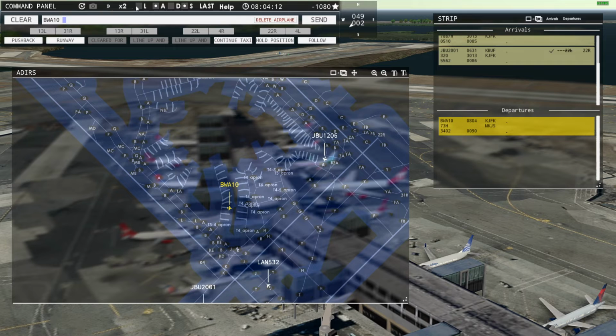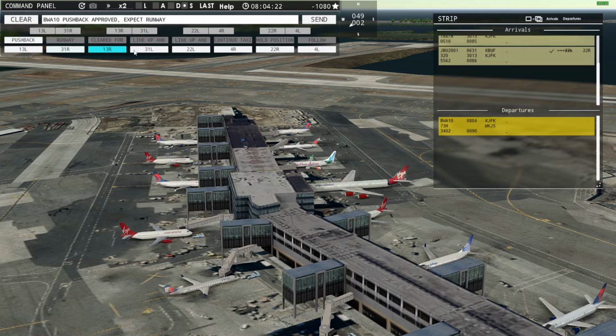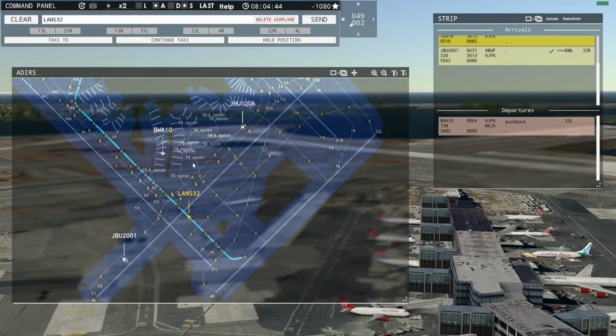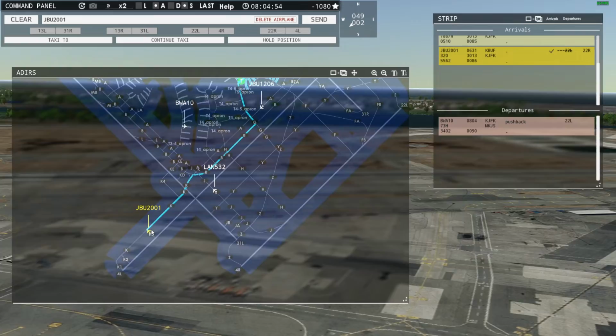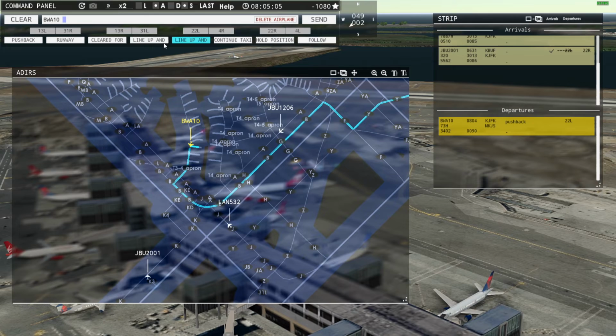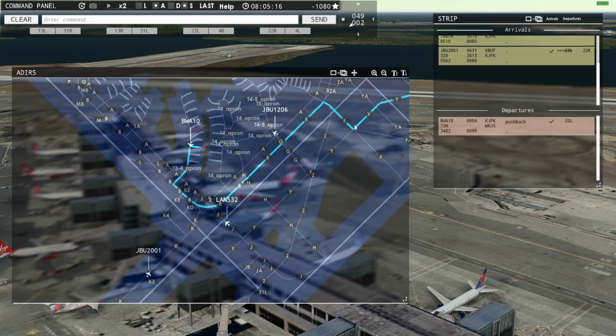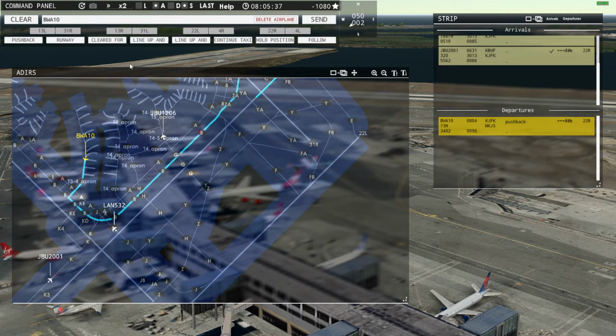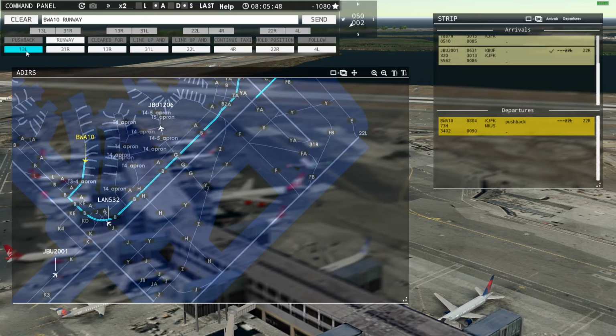We'll get this 737 out. It's a livery I haven't seen yet. Caribbean. Yep. 22 left pushback approved. Caribbean Airlines 10. We can continue taxi, Land 532. Ground, Caribbean Airlines 10 ready to taxi. Runway 22 left cleared for takeoff. Actually, runway 22 right, Caribbean Airlines 10. You know what? Runway 31 left.